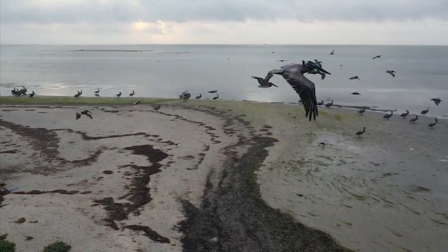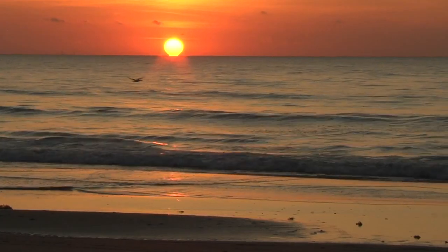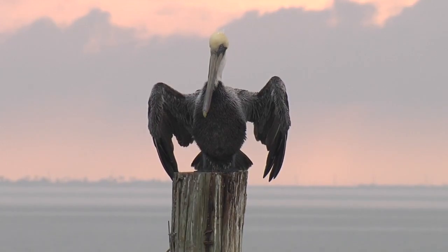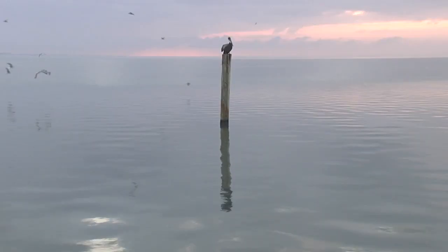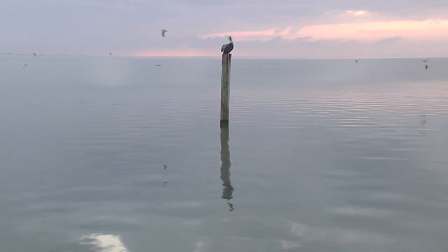By the late 1960s and early 1970s, there were few brown pelicans remaining along the entire Gulf Coast, and less than 100 survived in Texas, as the harmful pesticide DDT led to eggshell thinning, resulting in virtually no successful nesting.